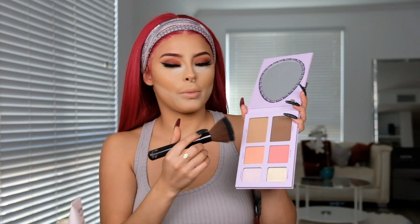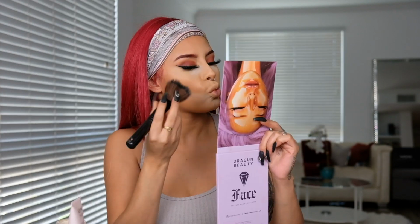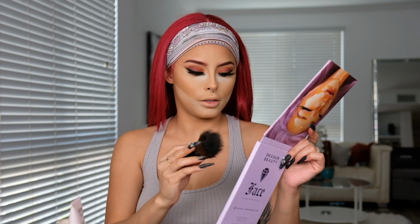I'm gonna go ahead and set my face, and I'll be right back. I'm gonna try out for the first time ever the Nikita Dragon Face Press Powder Palette. And this packaging is so freaking dope. We're gonna be using this shade right here to bronze up the face. Now we could go ahead and use the shade Femme to bronze up. Oh, it's like a cute bronze. I like it. And I'm gonna go ahead and use this brush right here. It's a little fan brush. This is what I like to use for contouring.